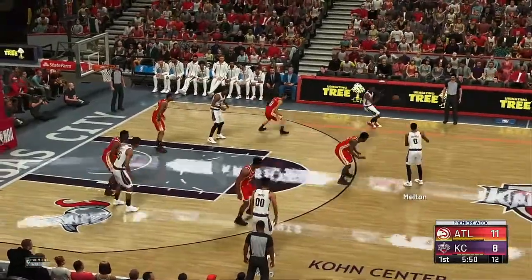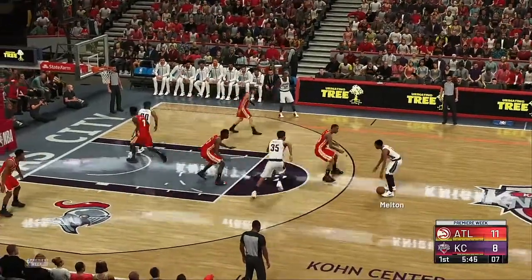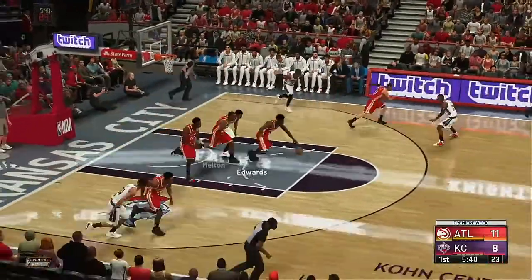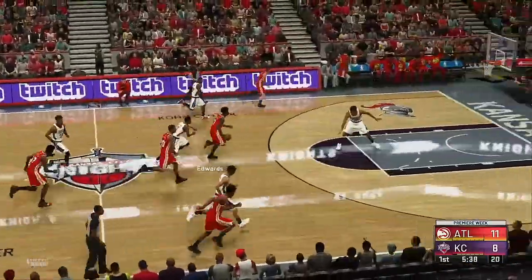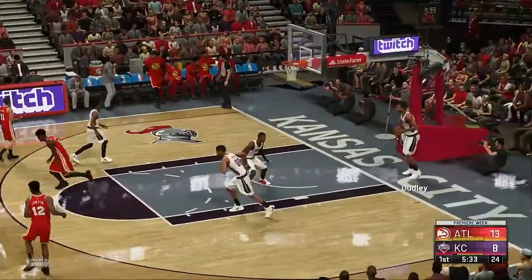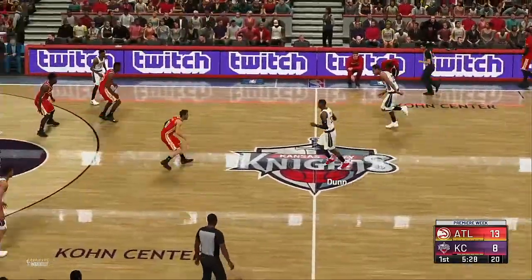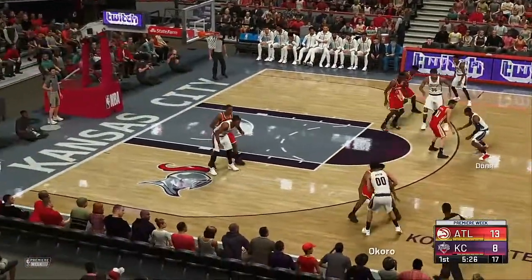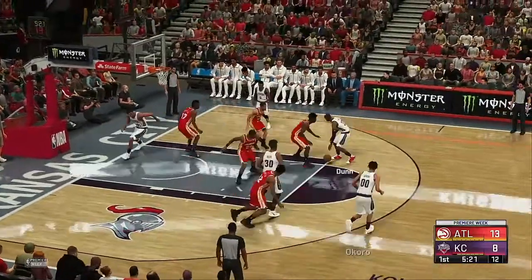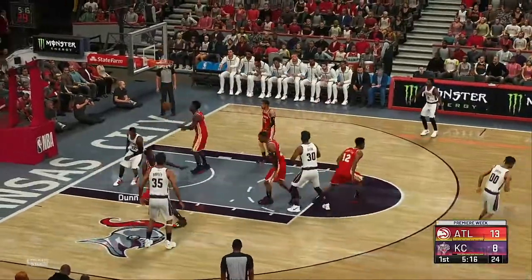Pass to Melton. Nice ball movement by Kansas City. And Capella sends it back. Opponents have to be careful when Capella is in the area. What an impressive display of timing. Given the size disadvantage, you have to have a lot of confidence to take that shot. And also a lot of skill. This is exactly the type of thing you practice for over and over again.